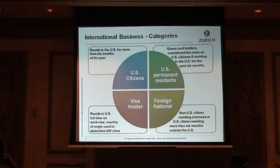All right, on the international side, we look at 4 people. I'm going to very quickly look at it. We look at US citizens, being more than 6 months in the United States. Green card holders, US permanent residents, okay? They will be treated as US citizens if they've been here over the last 6 months. Foreign nationals, that's a true foreign national.